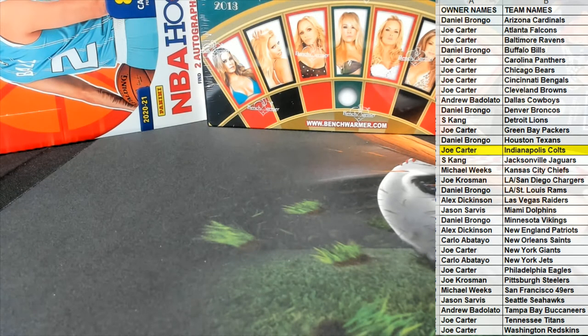Nice hit, buddy. That is a beauty. That's helmet 109, guys. No Dud Zone. Booty Box. Thanks, everybody, for joining.